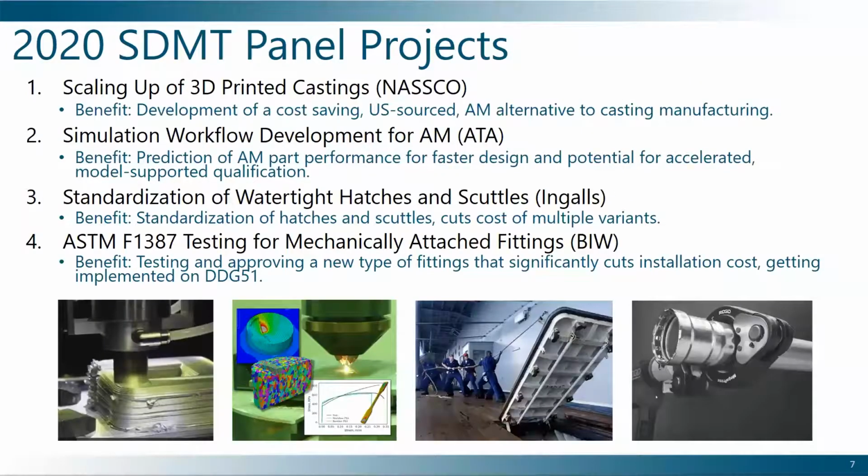And here are our 2020 SDMT panel projects. These were selected in late 2019. Some of these projects just completed and others are about to complete. And all of these will be presented in our breakout session. So if you're interested in finding out more, please be sure to join our breakout session.